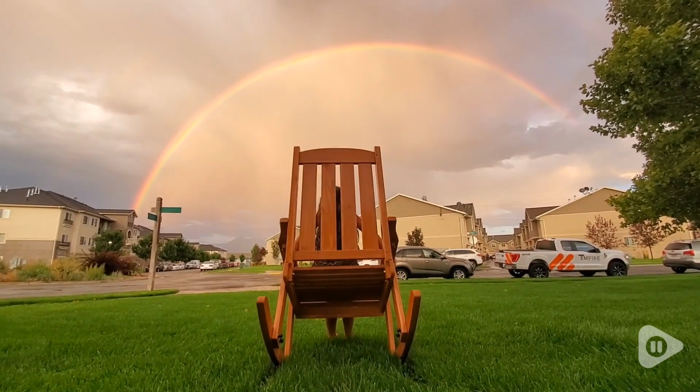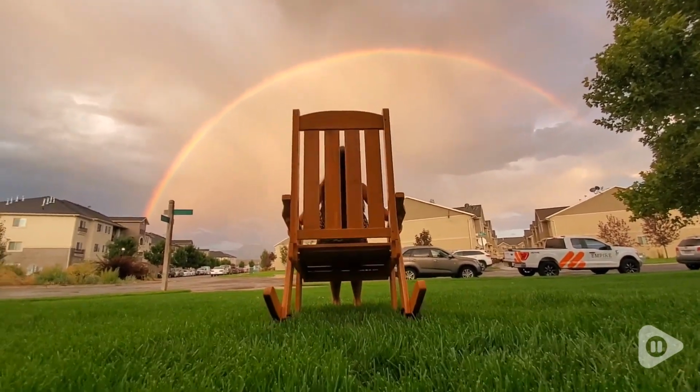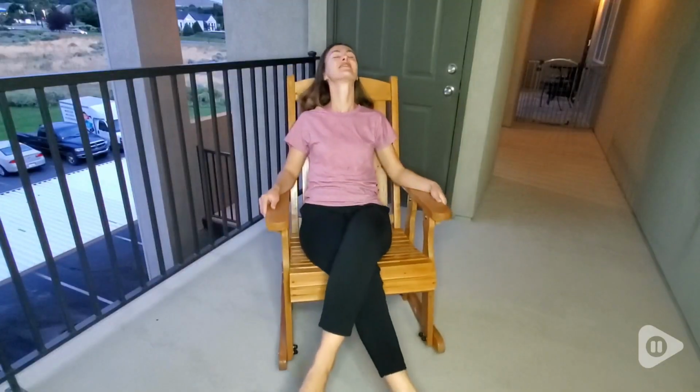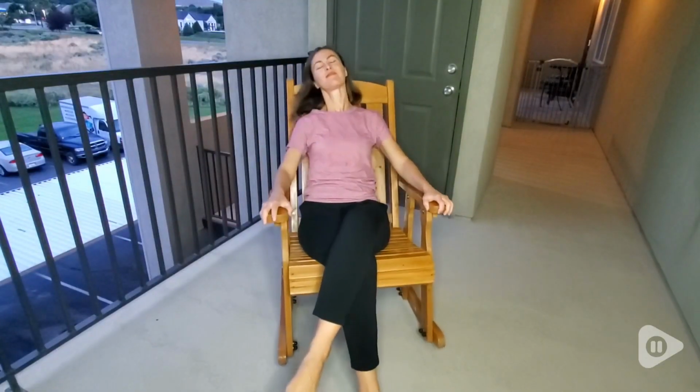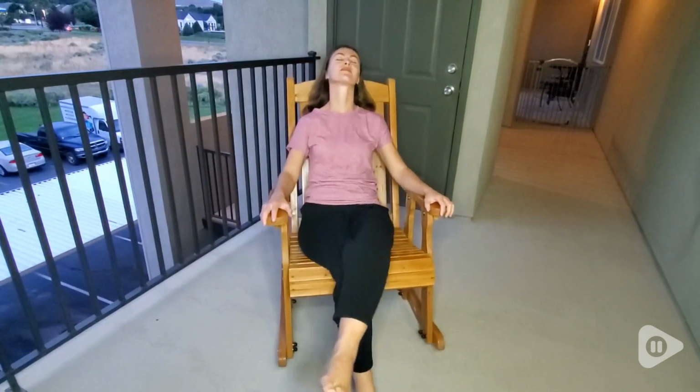This rocking chair is amazing for how comfortable it is. It has the perfect recline and my lower back is just so at ease. There's no pressure and it's not reclined so much that I'm uncomfortable or my neck gets sore. It is just so nice. I could fall asleep in it.